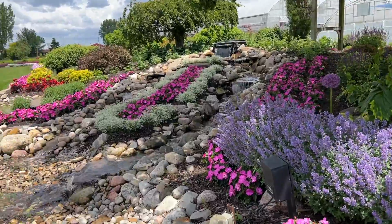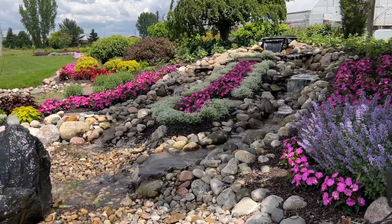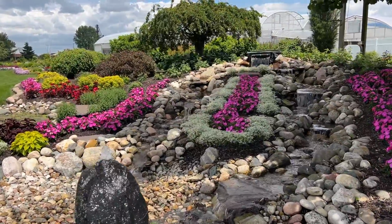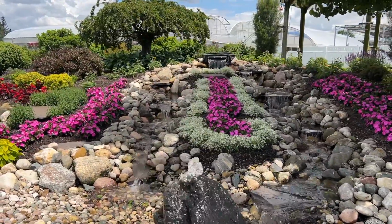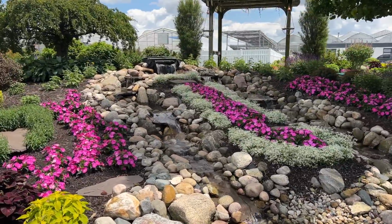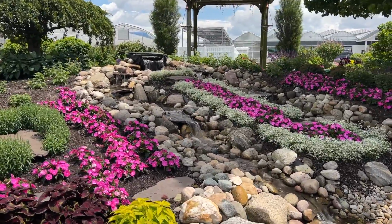The waterfall garden is planted up with SunPatiens lining both sides, and down the center of the garden we have the SunPatiens along with the Diamond Frost Euphorbia. Kind of a new look that we're doing this year, so we'll continue to watch how this does as the summer goes along.